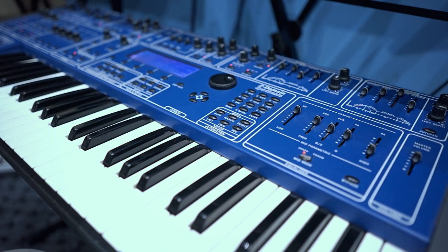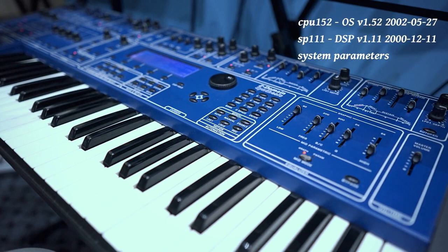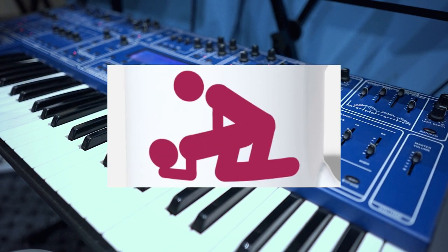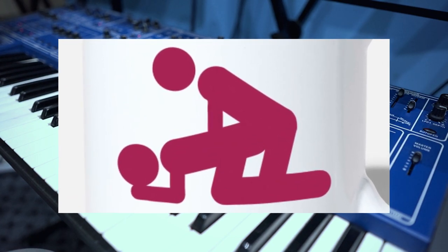We must have the CPU release 1.52, the DSP release 1.11, and we must upload special system parameters via C6, via MIDI.